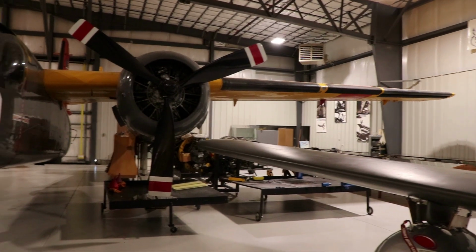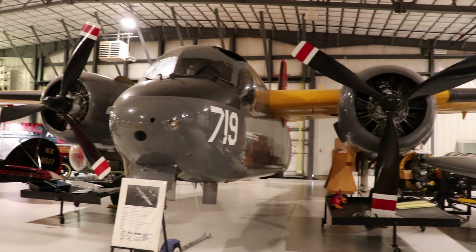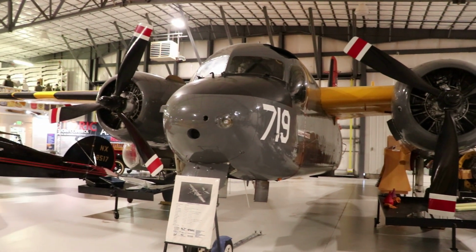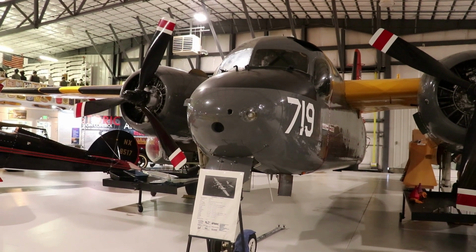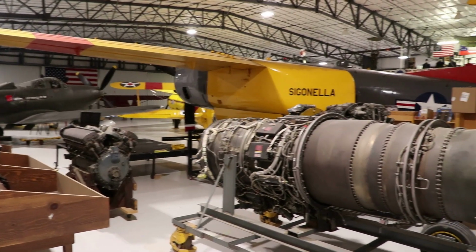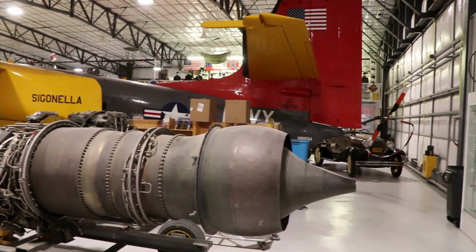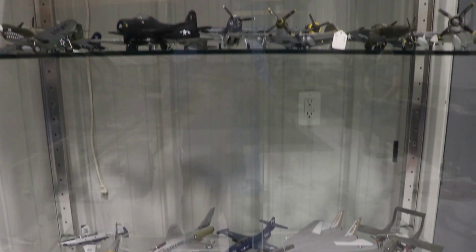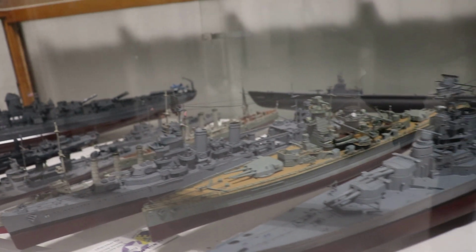This is an S-2 Tracker used by the Navy during the Cold War as a sub-chaser, meaning it carried all the surveillance equipment and weapons needed to locate and destroy Soviet subs if they needed to. Here's some more miniature planes. And some mini battleships.